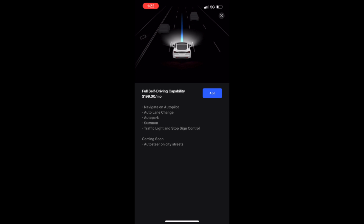I think I'm probably most interested to try summon, Autopark, and auto lane change. Those are probably the three that are going to be the most useful to me and that I'm going to see the most value out of. So we'll see if that's true. Maybe my assumptions are completely off, but let's find out. Alright, we're going to click add.